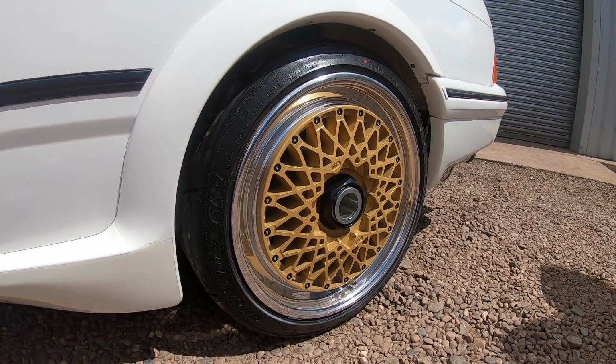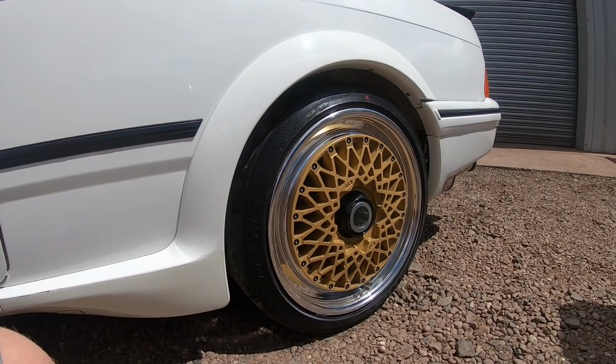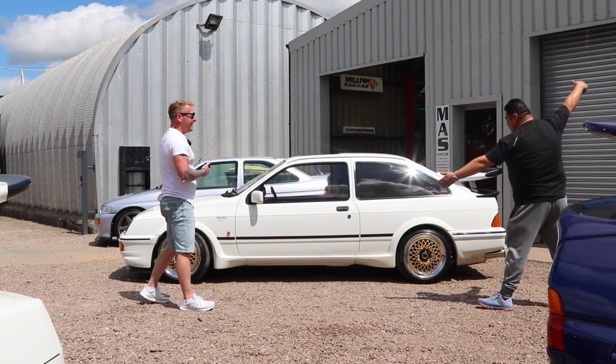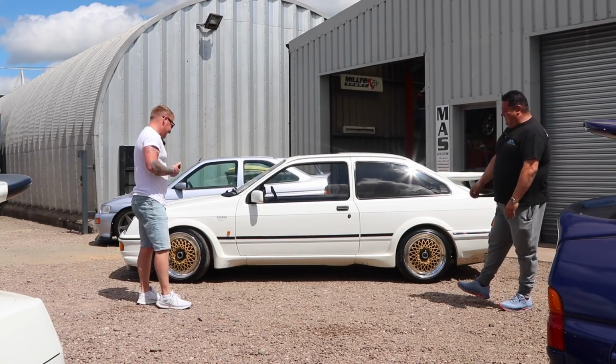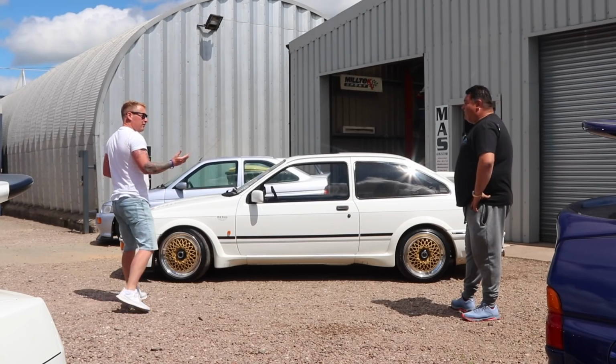Split rims. What size is the nut? Centre lock, 90 mil. Do you carry your thing in the back to get them off? No, you have to have a big massive torque wrench for that thing. It's huge, yeah. What do you torque it up to, do you know? I think it was 90 Newton meters. It's not 500, is it?